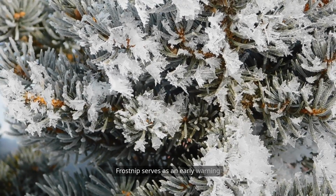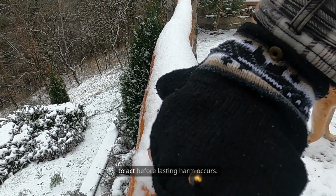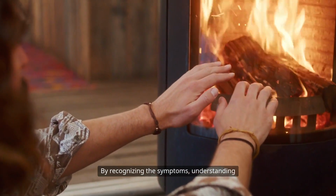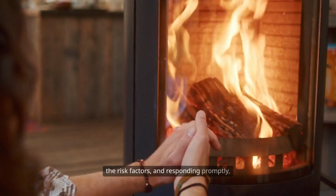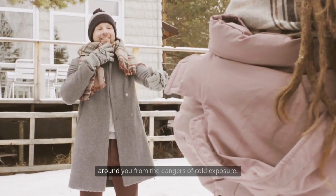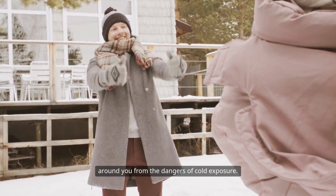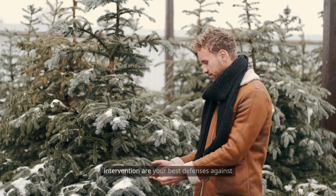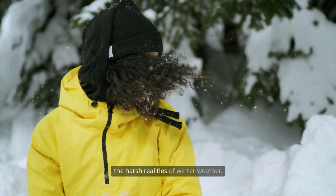Frostnip serves as an early warning system, giving you a chance to act before lasting harm occurs. By recognizing the symptoms, understanding the risk factors, and responding promptly, you can protect yourself and those around you from the dangers of cold exposure. Proper preparation, awareness, and swift intervention are your best defenses against the harsh realities of winter weather.